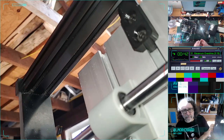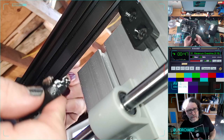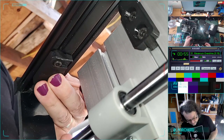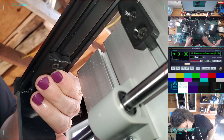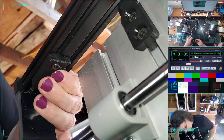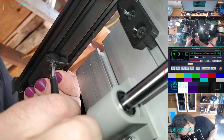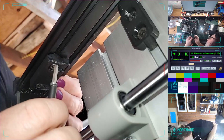So what I want to do, I'm going to get this into the channel here. Yeah, there we go. So you can see it fits in the aluminum channel there. And I want to see if it properly attaches once I tighten it down. It may not. I may have gotten the wrong T-nuts. I'm a little worried about the size of them, but okay. Nope. That seems fine.